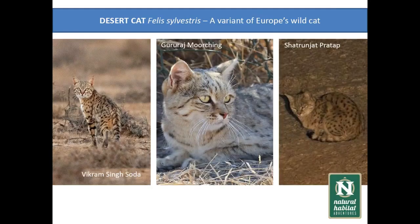But one interesting thing about the desert cat is that it comes in multiple morphs. You have the sandy colored cat to the left with prominent bright black spotting, and then you have a very pale gray cat with very diffuse spotting, and you have a very brownish variant, as you can see to the right, which again has a very different spot arrangement. So when you look for a desert cat, it's very often confusing when you see a cat, especially in semi-urban areas, to confirm whether it's a desert cat or not.